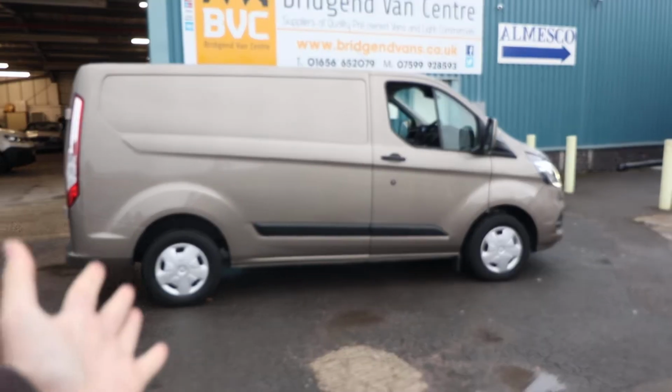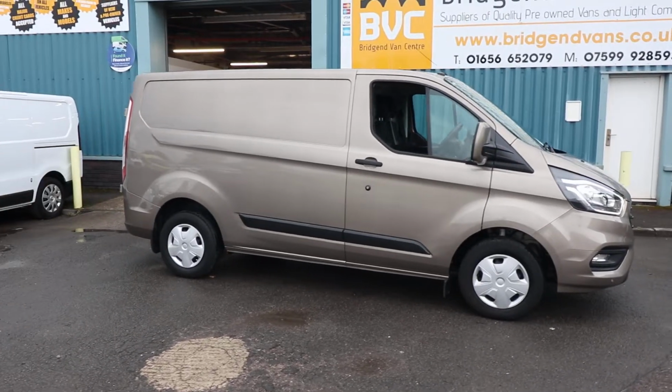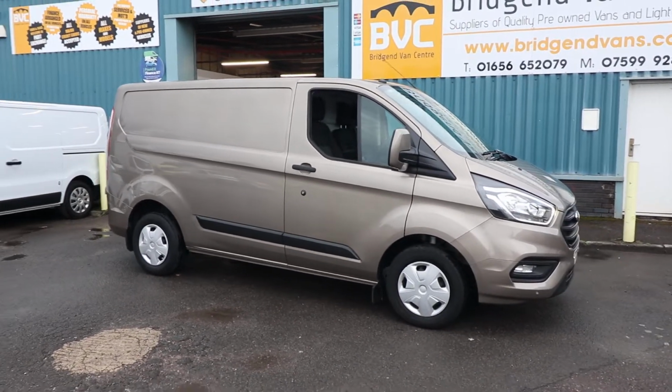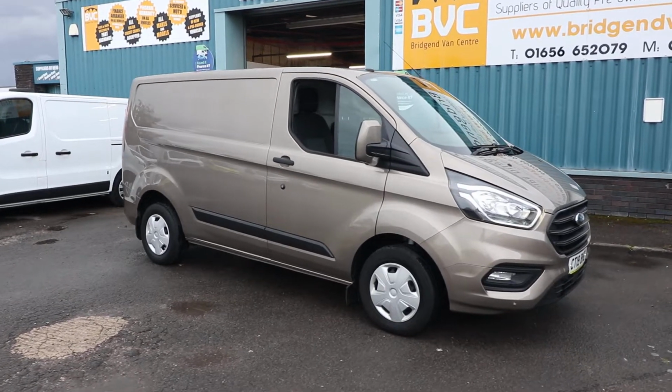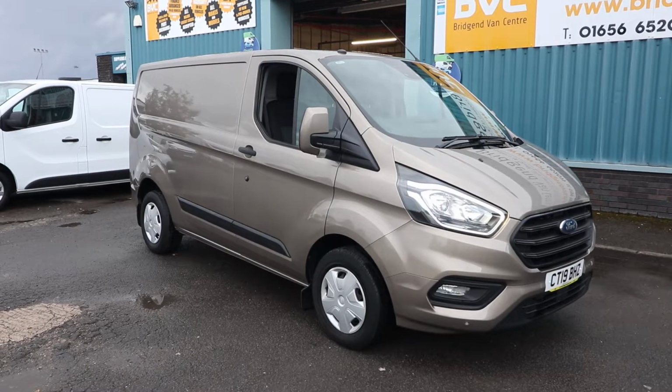One thing that makes us unique in some ways, not only some of the other things that we do here, but all of our vehicles go right through our workshop before they leave us, so we don't cut any corners. If it needs tyres or brakes or anything like that, it will have it before it leaves us.